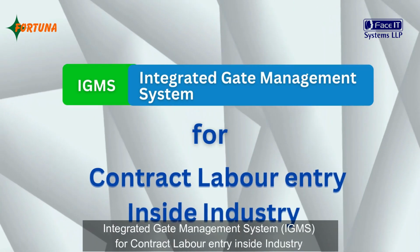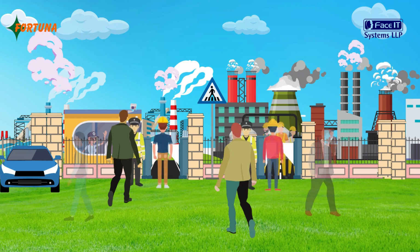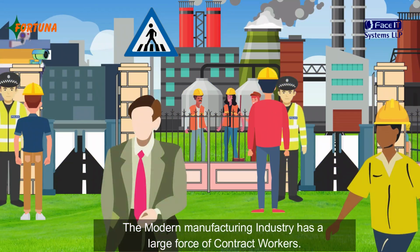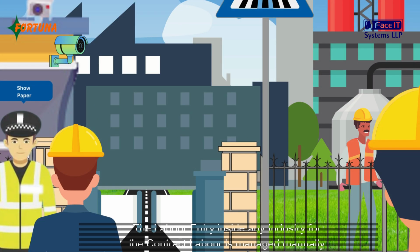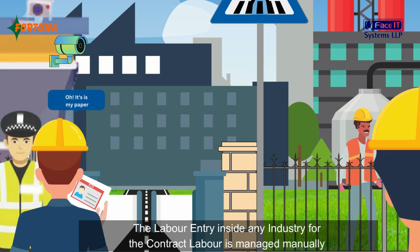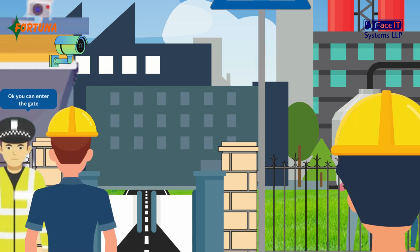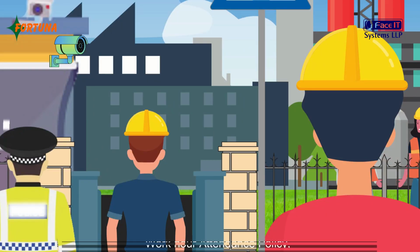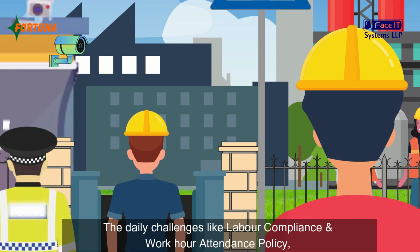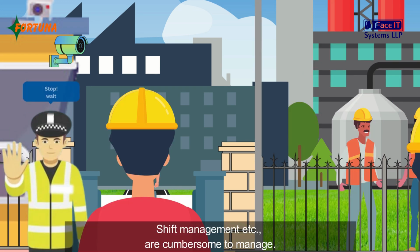Integrated Gate Management System, IGMS, for contract labor entry inside industry. The modern manufacturing industry has a large force of contract workers. The labor entry inside any industry for the contract labor is managed manually using gate passes issued to laborers. The daily challenges like labor compliance, work hour attendance policy, shift management, etc. are cumbersome to manage.